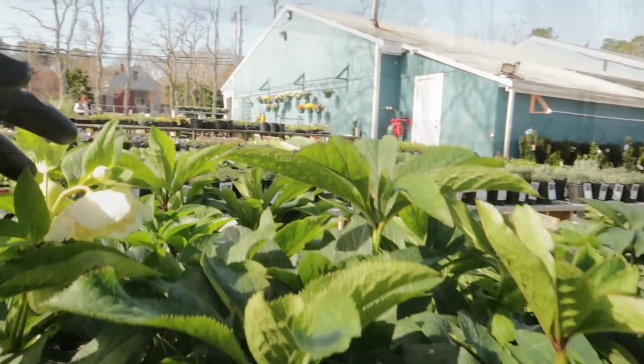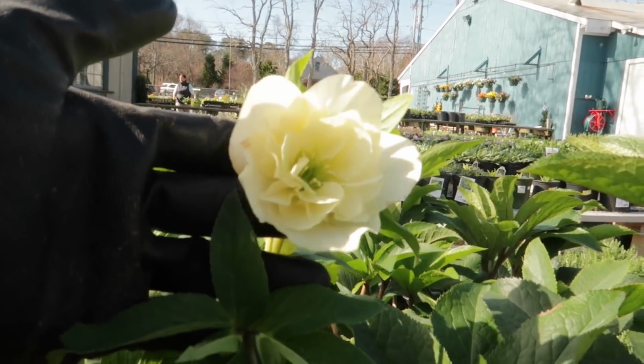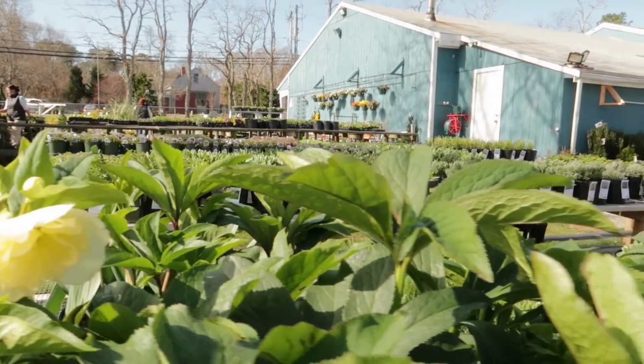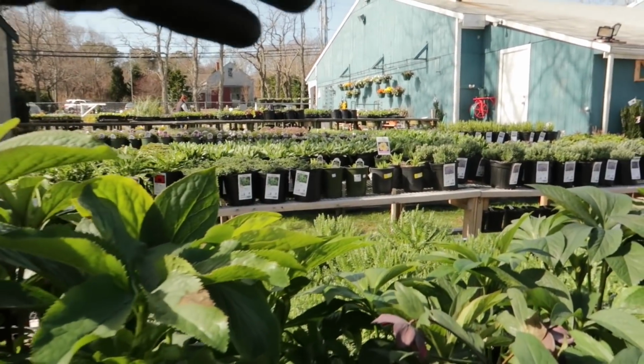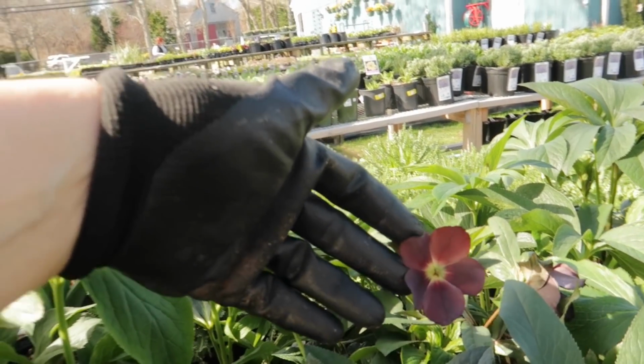I love hellebores, but they're so pricey in our area that if I were to buy one today, it would take up a quarter of my budget. They're $25 a piece, and I'm really trying to get a nice little collection of things to start my hot, dry, sunny border in the seaside.